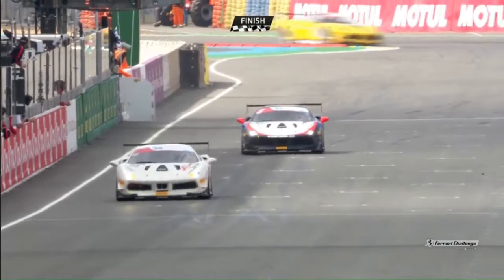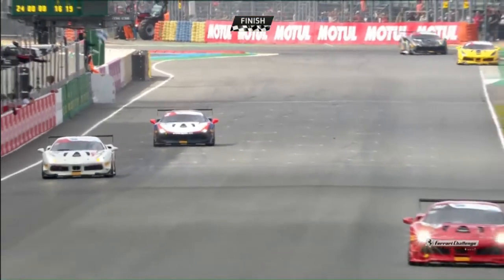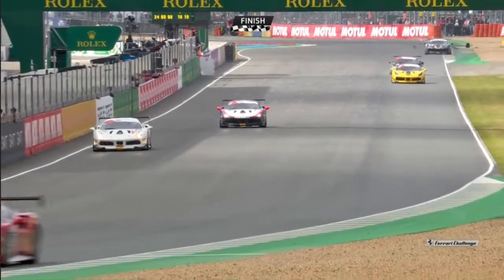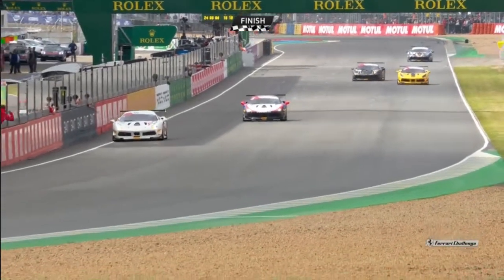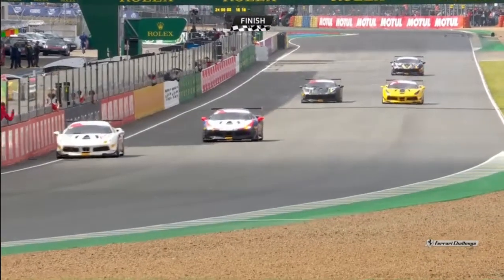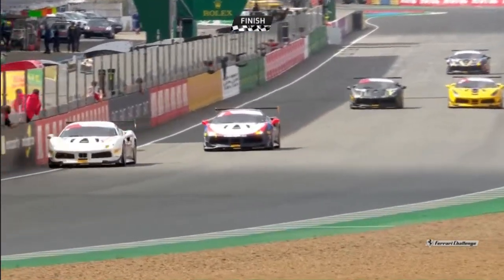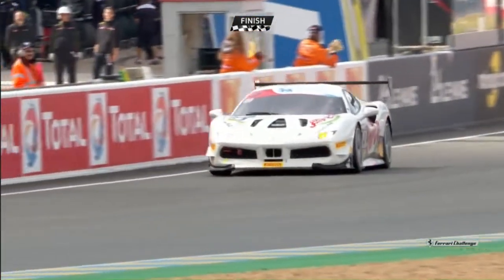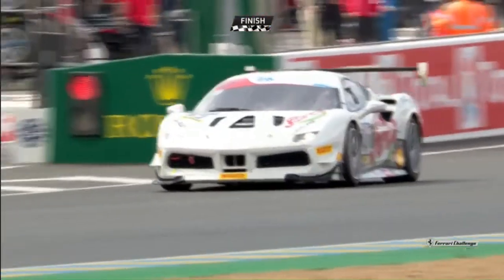Of course, slow zone 1 is still active, so they don't cross the timing line quite as fast as we would expect them to. Sam Smith will, of course, take P3 for Ferrari Challenge Trofeo Pirelli Pro. Those are the 1, 2, 3. And Emanuele Tabacchi then, who will take the win for Trofeo Pirelli AM, some distance ahead of Jean Danis and Jack Brown, assuming it all stays that way.